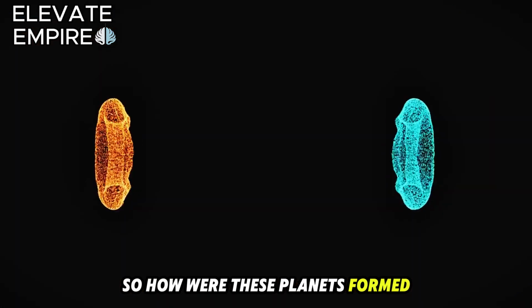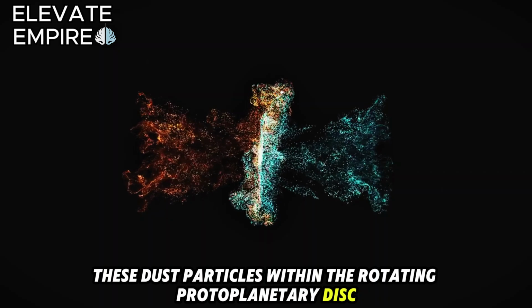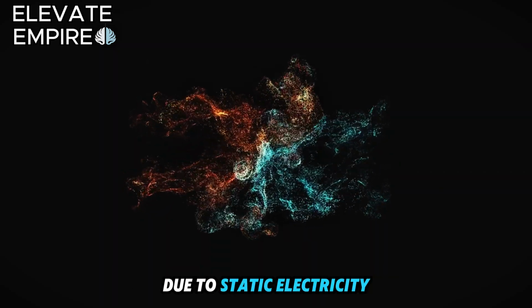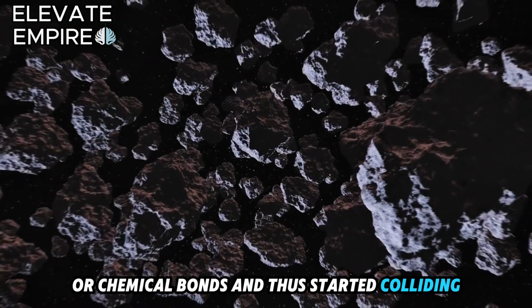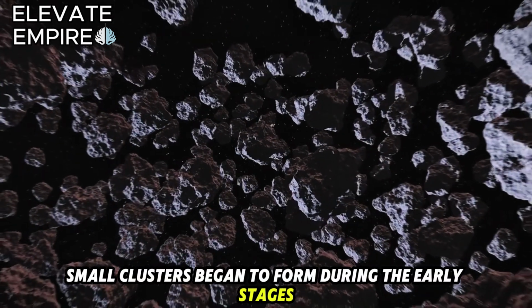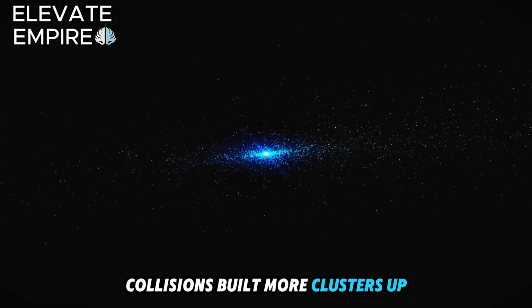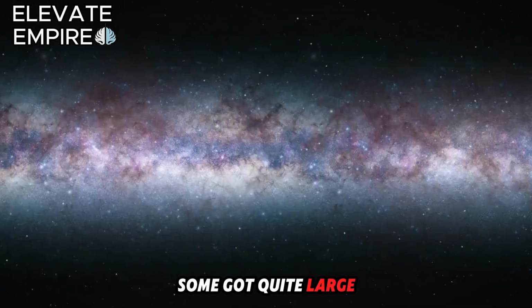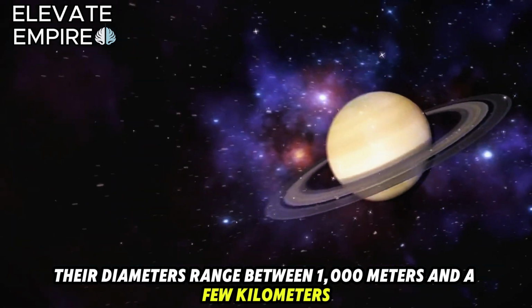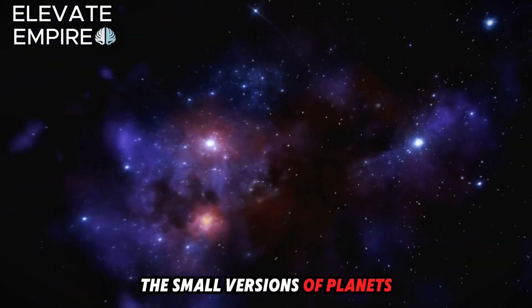So, how were these planets formed? Isn't that cool? These dust particles within the rotating protoplanetary disk started sticking to each other due to static electricity or chemical bonds, and thus started colliding. Small clusters began to form during the early stages, and over millions of years, collisions built more clusters up. Some got quite large. Their diameters ranged between 1,000 meters and a few kilometers. These bodies are called planetesimals, the small versions of planets.